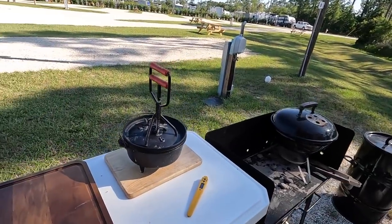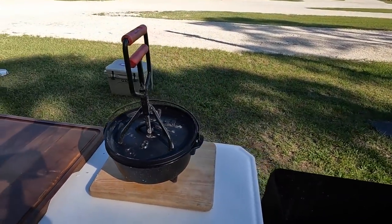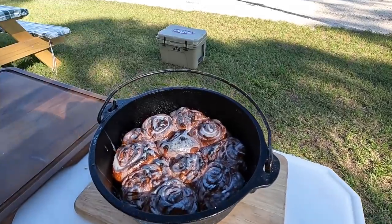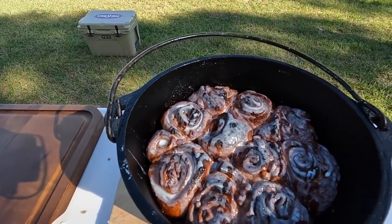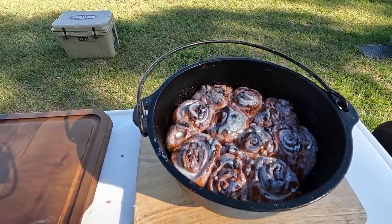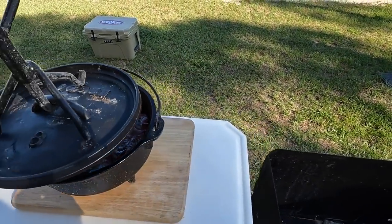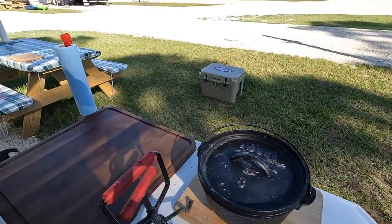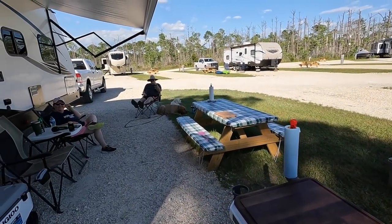Steve just reminded me that I did not update the dessert here. Another cinnamon roll round. Look at that. Homemade cinnamon rolls. We just iced it and we will let the lid stay on there and just keep them warm. So that's gonna be some nice after dinner dessert right there, ain't it?